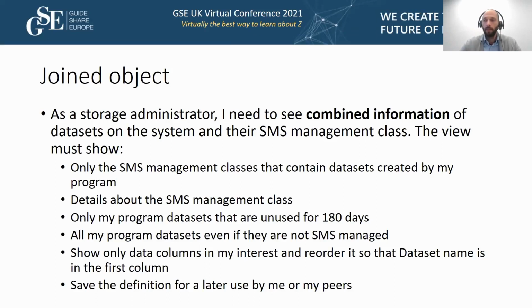The difference, and there are many differences, but one of them that I'd like to highlight is that a user view can be saved in a database of the UI that you are using, Windows or web, while a dynamic object definition is saved in a PDS member, saved on a host, and accessible to whoever connects to that host, independent of the UI.